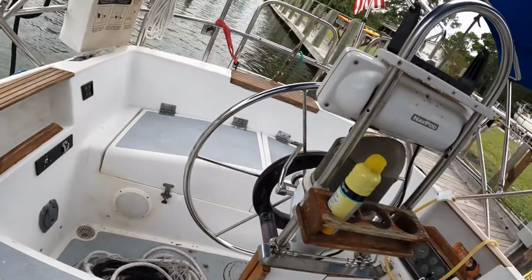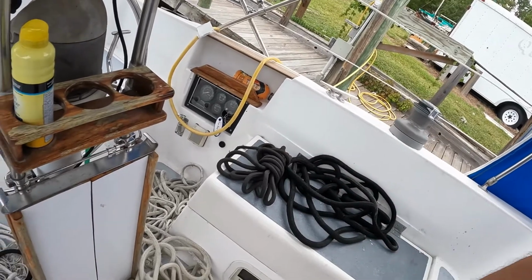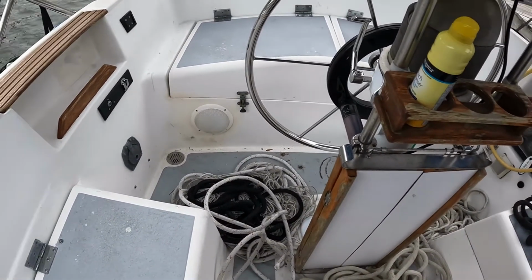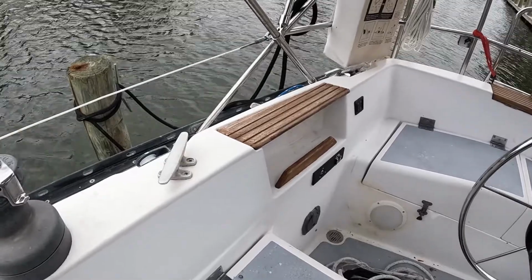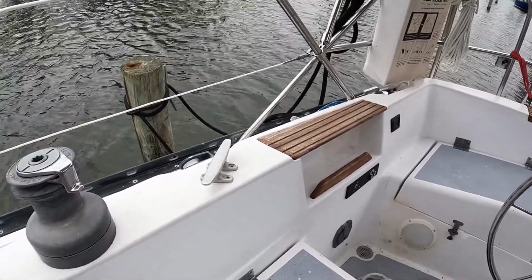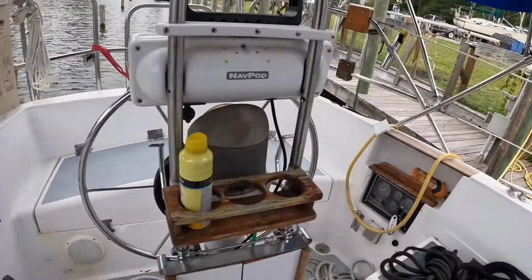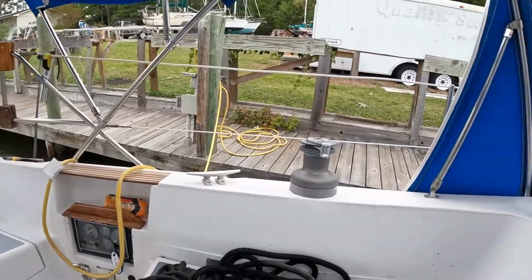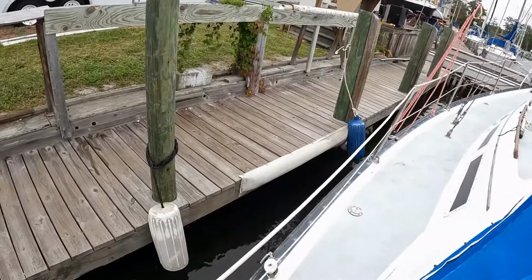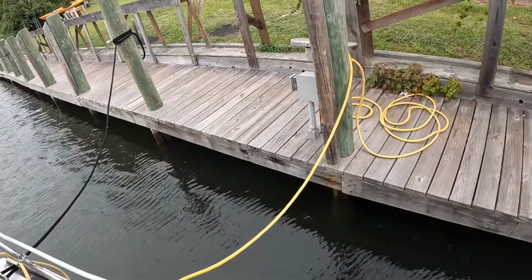I got all the propane fixed, so the propane works. I pulled out all the ropes that were just hanging out, set them down, made sure that the drains were cleared. I am swimming really close to that one. Closer than I want to be. I may go tighten up in the back. It may be coming loose. I'm also a lot farther from the dock than I'd like to be. That's a huge step. Yeah, I think I'll tighten that one back up. I think it might be coming loose.